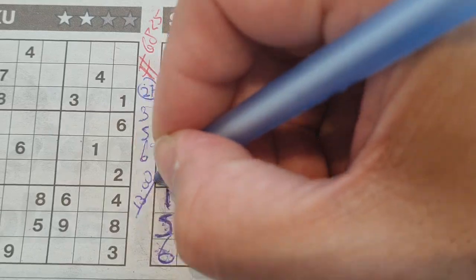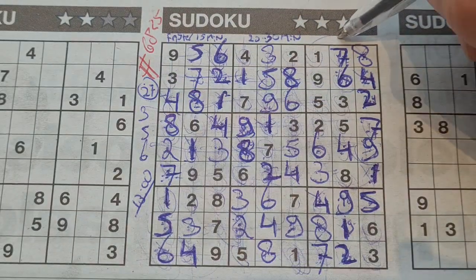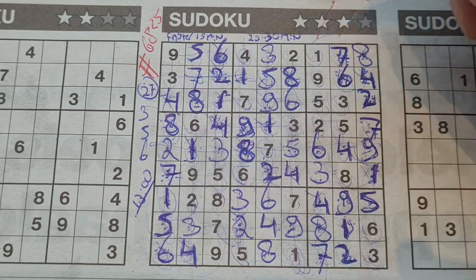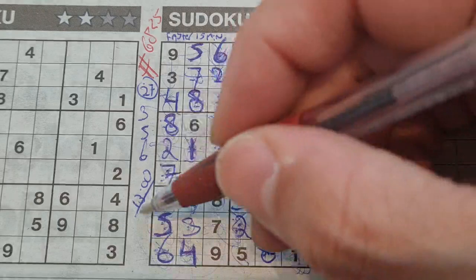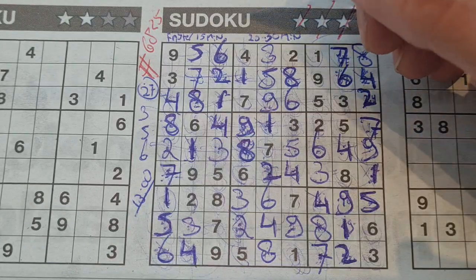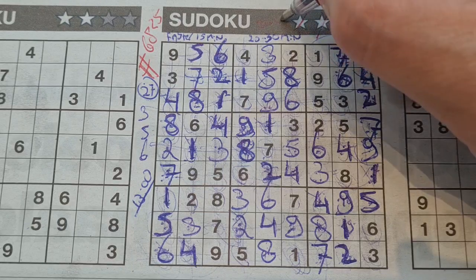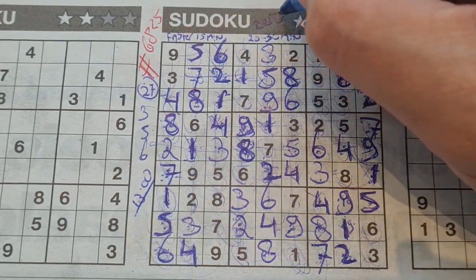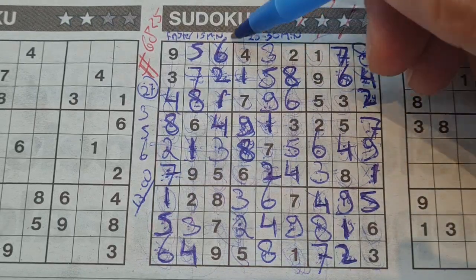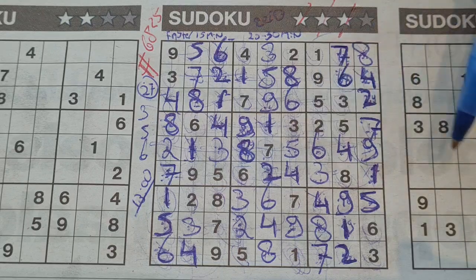Well, not quite a Sudoku with 3 stars. Not 2 stars. And not a 1 star because I'm faster than 30 minutes. Yeah, 0 stars. Let me give this a 0. Well. Anyway, I've enjoyed this puzzle.